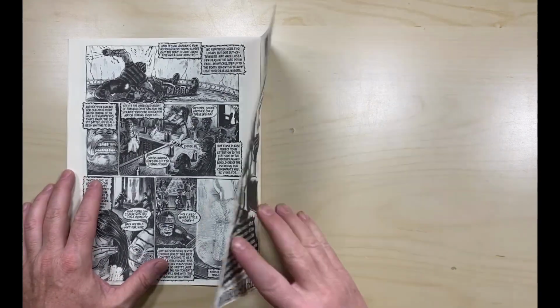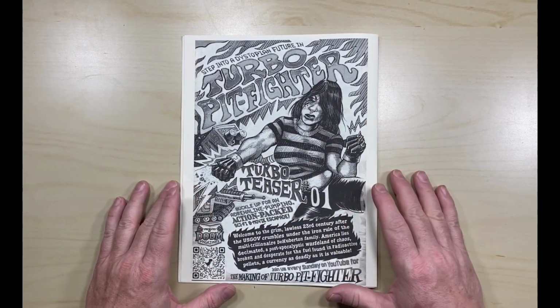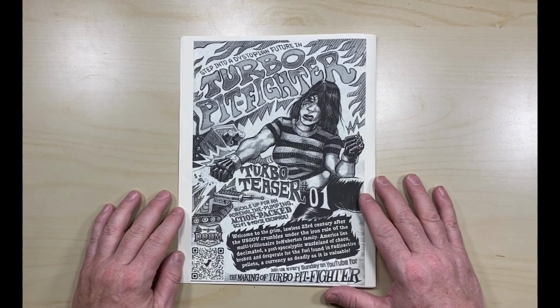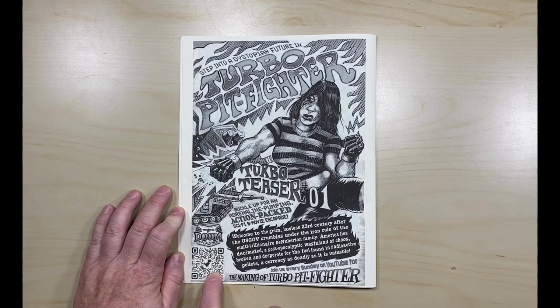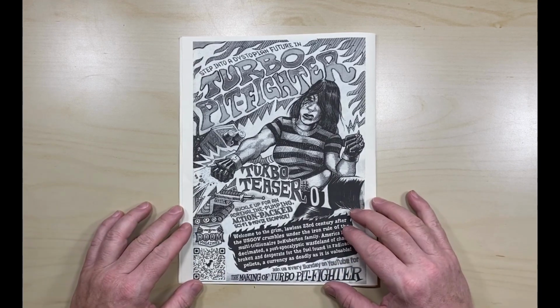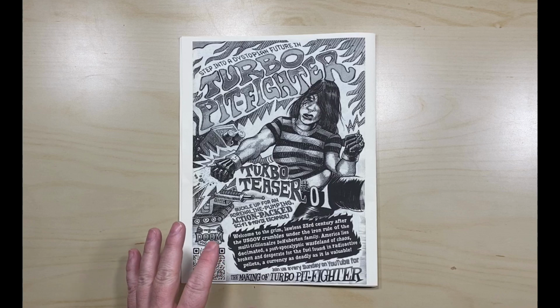I think it's great. There's the back cover. It looks like it could be a flyer. When I go to the SPX and stuff, there'll be a table full of flyers for stuff, and they'll have the scanning code and information about stuff. This looks perfect for that. And I think it looks great. The guys, this is a great example of this kind of thing.